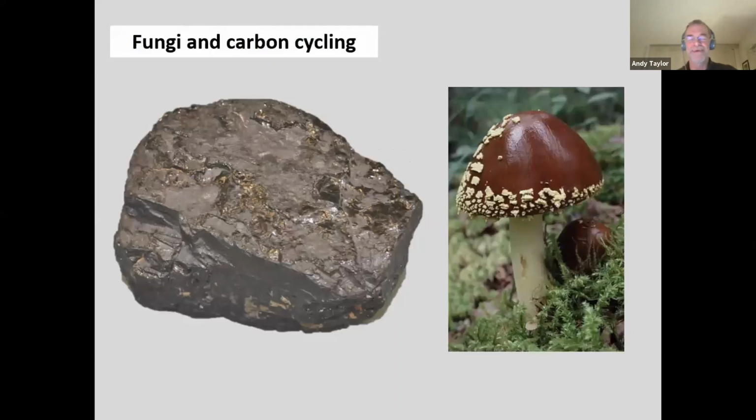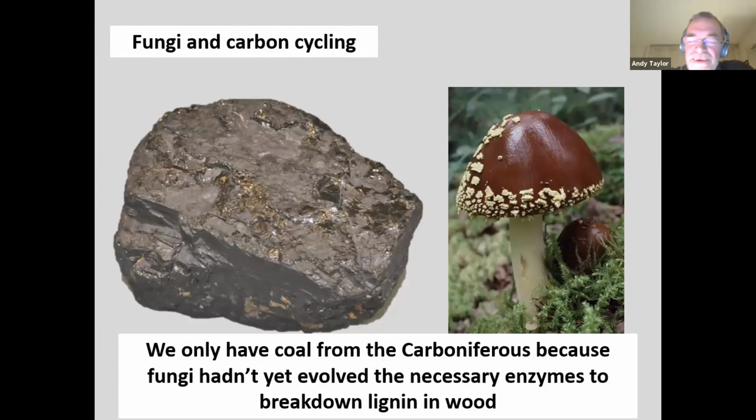And I'd just like to end on one other interesting fact about fungi and carbon. And that's a lump of coal on the left there. And we only have coal coming from the Carboniferous because the fungi that were around, and they've been around for 1 billion years, hadn't yet evolved the enzymes necessary to break down the lignin. Once they did, those huge quantities of biomass that were being laid down, which turned into coal, started to be degraded by the fungi. And the end of the Carboniferous is spot on the time when we estimate that the fungi evolved these enzymes for breaking down lignin. Okay, so they've had a massive impact upon carbon cycling on the planet.